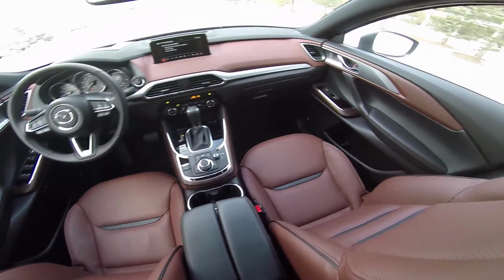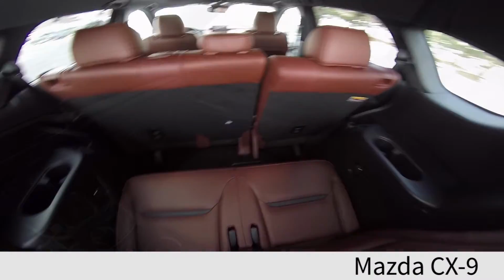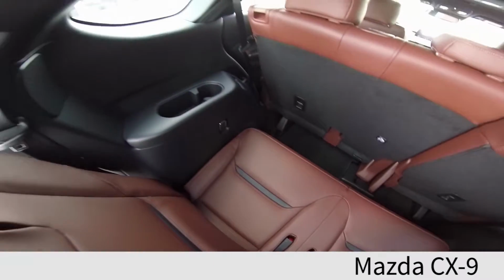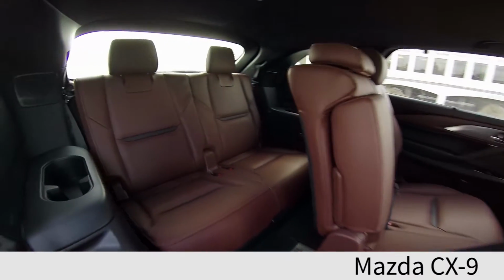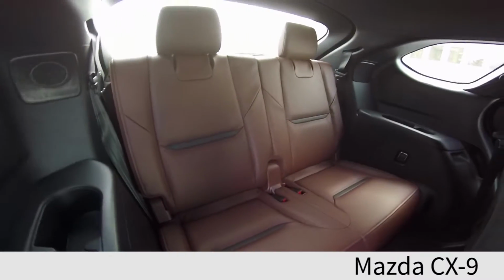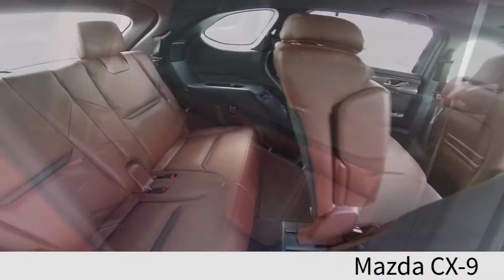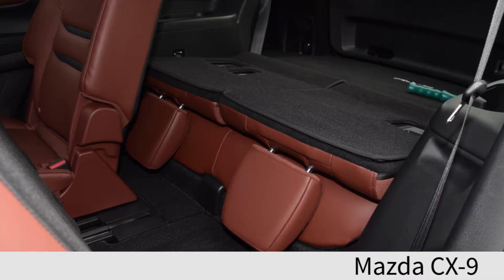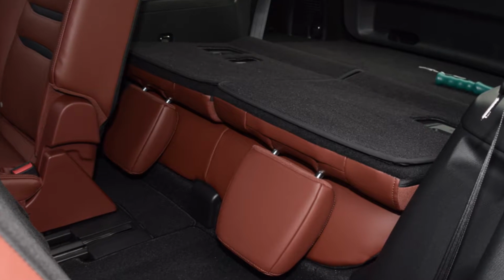CX-9 has 3 rows. The Envision is just the 2-row, correct? Right, and the reality is that third row is not that usable in any of these vehicles. But I found in the CX-9, because they're only fitting 2 seats back there, that it was fairly comfortable. I wouldn't want to ride back there for a long trip, but getting back there wasn't too bad. I had decent headroom, and I like the idea that they only try to fit 2 seats back there instead of wedging in a third seat for 8 passenger seats. Yeah, it's a plus. You still don't have a lot of leg room though, if you're back there. So it's a small child seat at best, I think.